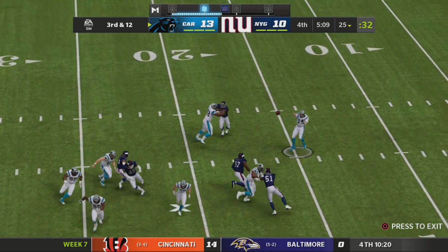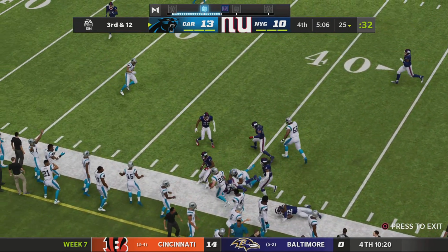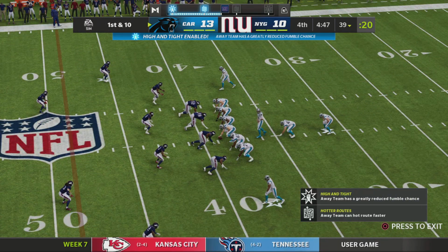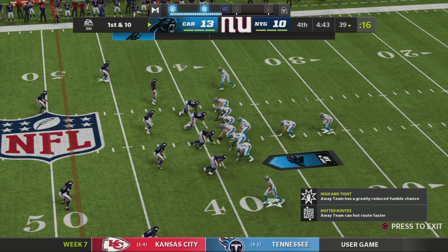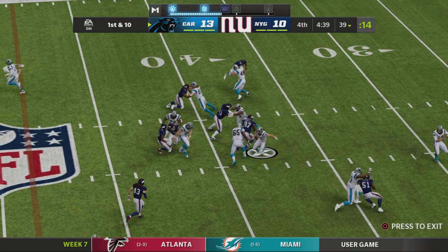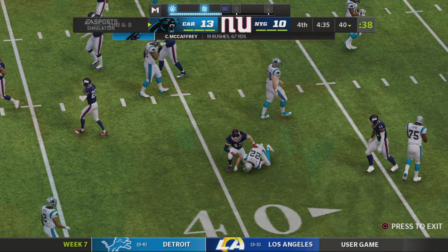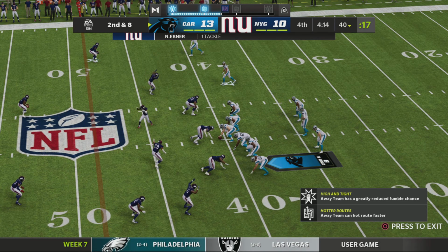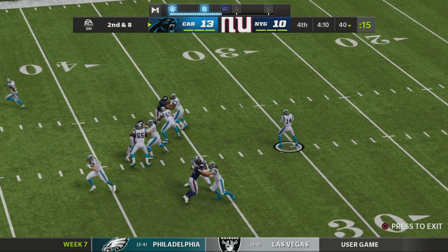Darnold now to throw. They'll set up the screen to McCaffrey. And he's got this almost to the 40 before going out. 13 yards, 1st down, Panthers. McCaffrey. And he can only manage to get a couple. 2nd and 8 coming up. 2nd and 8. Here's Darnold.